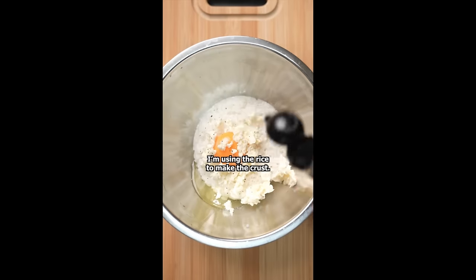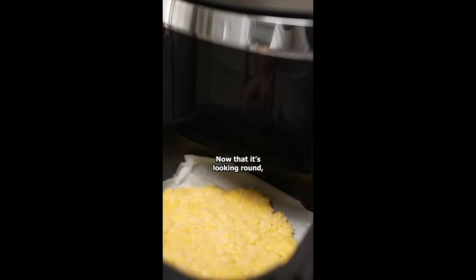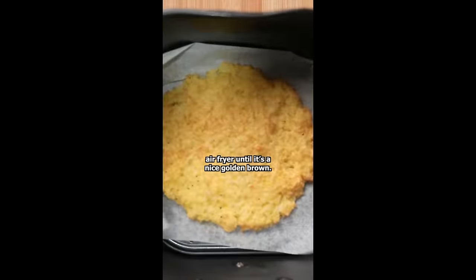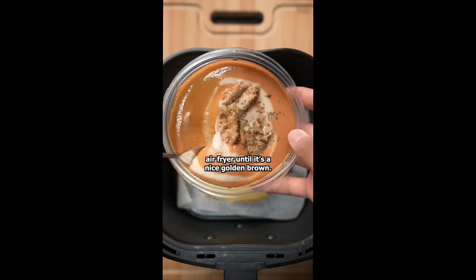I'm using the rice to make the crust. Rice to make pizza crust? Added an egg and cheese to help bind everything together. Now that it's looking round, I'm gonna throw that sucker into an air fryer. You're making pizza crust out of rice and then putting it in an air fryer? The Italians are not gonna like this one. I love it, bro. Until it's a nice golden brown.